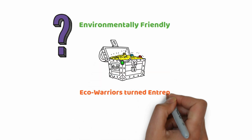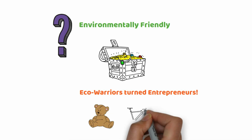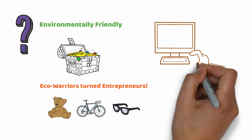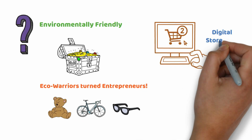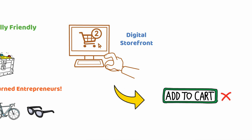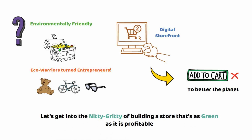Welcome back, eco-warriors turned entrepreneurs. With your chosen eco-friendly products in hand, it's time to bring your green dropshipping store to life. Think of this as constructing your digital storefront, a place where customers not only shop but also connect with your mission to better the planet. Let's get into the nitty-gritty of building a store that's as green as it is profitable.